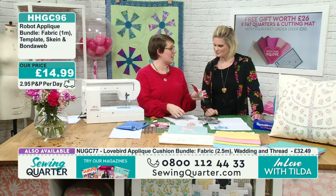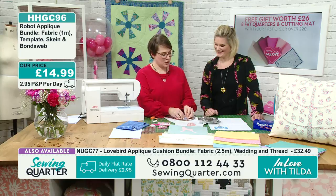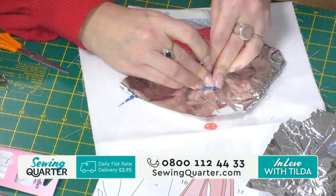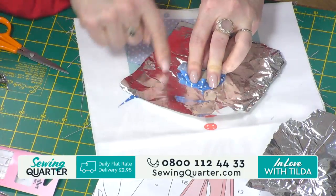I don't know why this pattern, but it has got hexagons, which I thought was quite amusing. Yeah. And then you're going to wrap it up. So this would be... I love that even your tin foil is a quilter's friend. Quilting related. So this would be basted like that, okay?